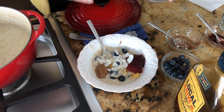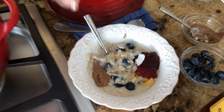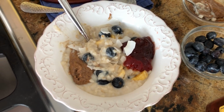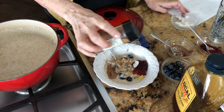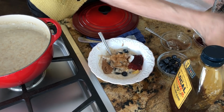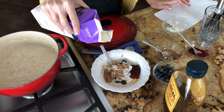And I'm going to put a little bit of coconut, not too much. You could actually put the coconut into the oatmeal while you're cooking it, and it'll soften it. Coconut has compounds in it that are excellent at killing fungus. And then some cinnamon. Cinnamon is known to be helpful with blood sugar regulation. And then to top it off, because I like it a little wet, I'm gonna put a little bit more cream.